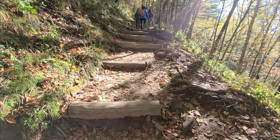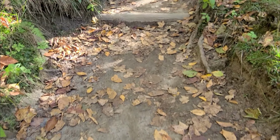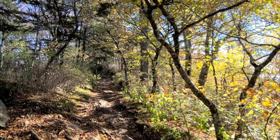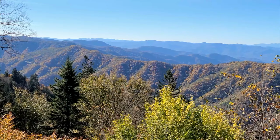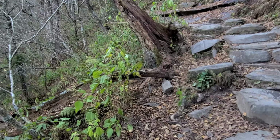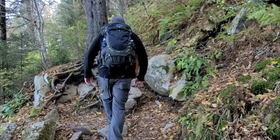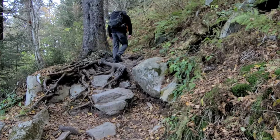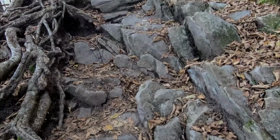When you first start, you'll go up some steps. It's not too bad, but the trail is uphill most of the way. About 3/4 mile in, you'll switch back over the ridge to the other side, and right there is an interesting little view of North Carolina. You can see the main 441 highway from there. But the big thing about this trail is it's extremely rocky, rooty, and rugged. So coming back down is always a challenge because of the joints and having to make a lot of steps.